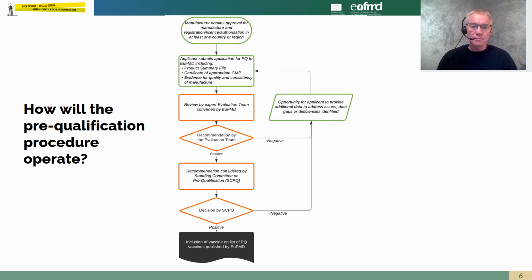The EU FMD then convenes an evaluation team involving experts in all of the disciplines that are necessary to review this application. The evaluation team will prepare a report on their evaluation, including a recommendation on whether or not the vaccine meets the criteria for pre-qualification. Where necessary, the team may contact the applicant to request additional information or clarification.